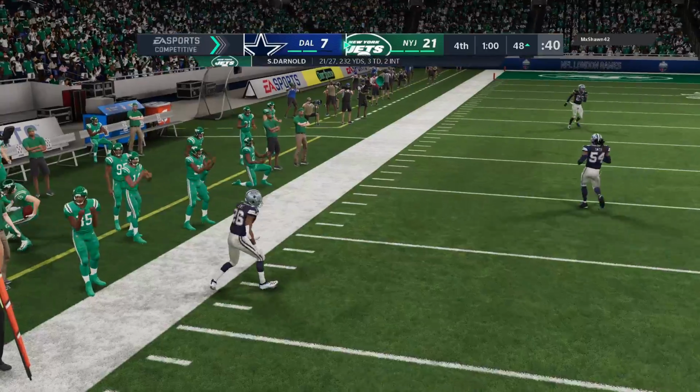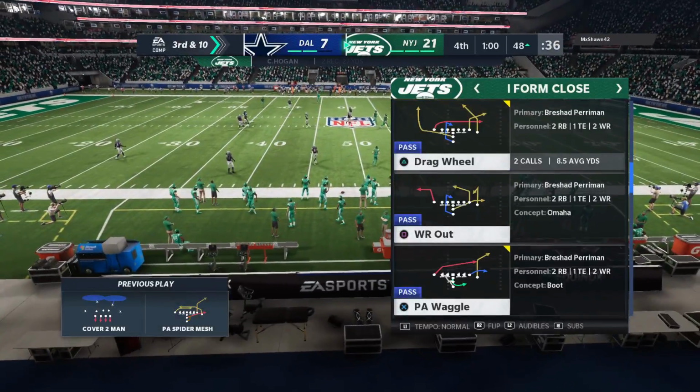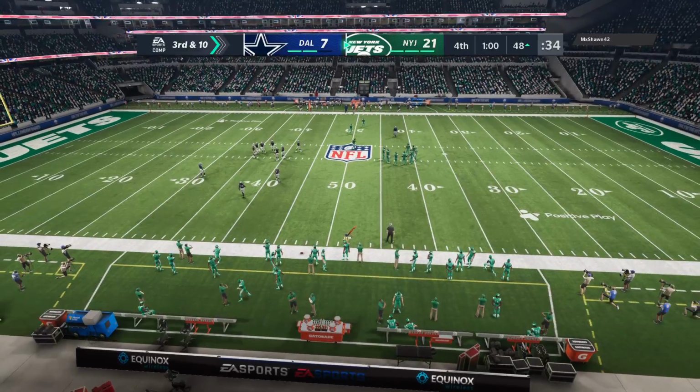And he's going to find Hogan here, complete. And he's able to take it across midfield before going out of bounds. 4 yards on the completion, and it sets up a 3rd down. 3rd and 10.